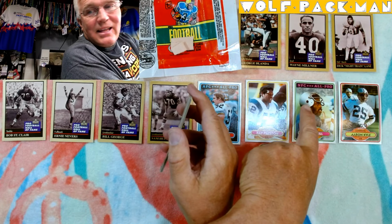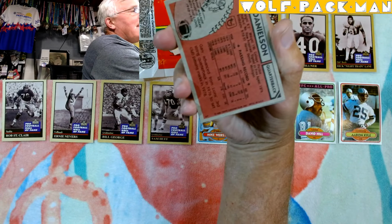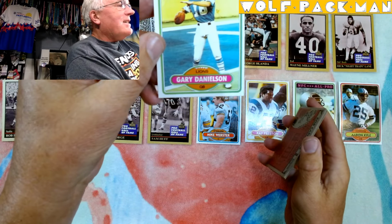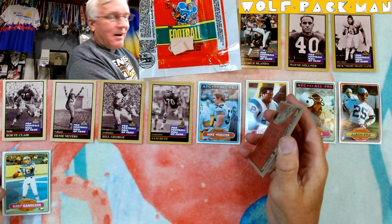Notice no Detroit Lion logo on the helmet, so we've definitely got the old. Gary Danielson. Speaking of the Lions, we're gonna have a Lions reunion here in a second. There's Gary Danielson. That's an awesome card. I love that guy. That guy played hard.